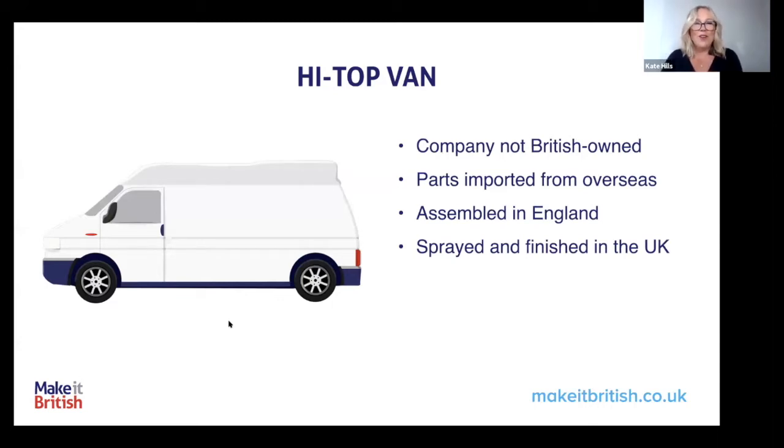So firstly, we've got high top vans. Let's say a well-known branded high top van, from a company that's not British owned. The parts are imported from overseas, so maybe things like the engine, a lot of the moving parts, even some of the bodywork. It's then assembled in a production line in England, and it's sprayed and finished here in the UK as well. So what are your thoughts on that?